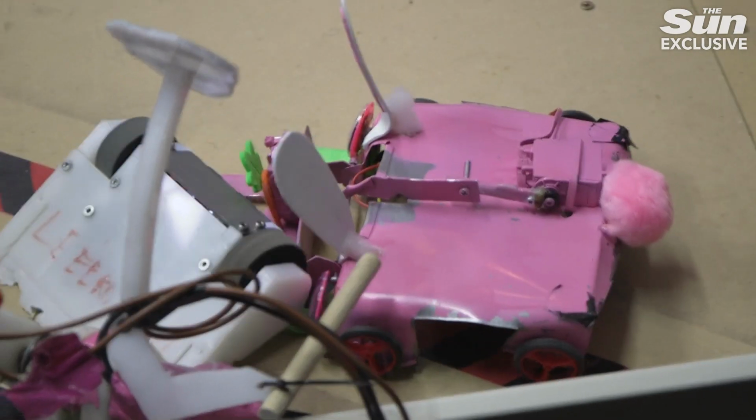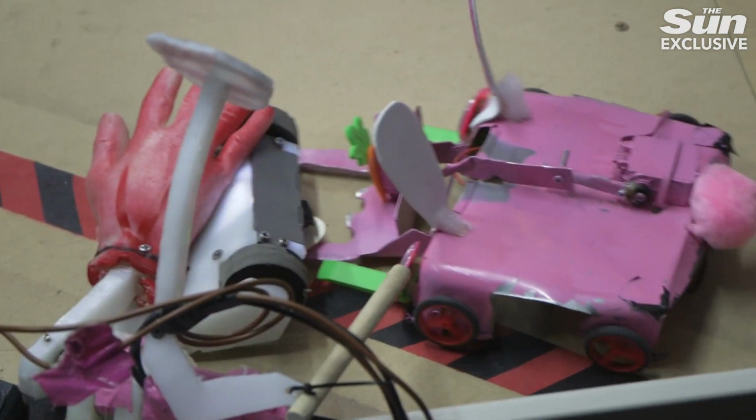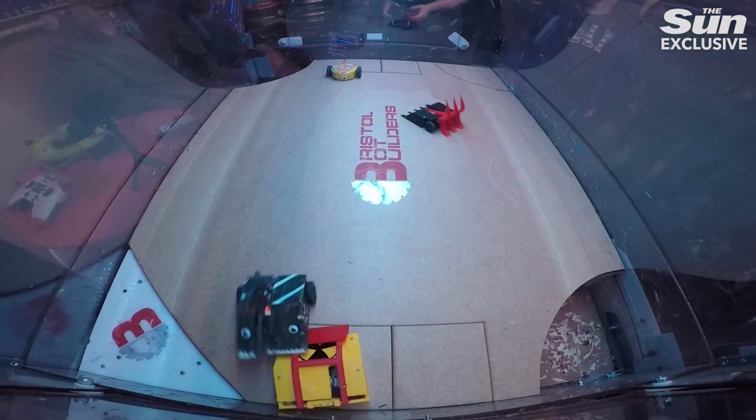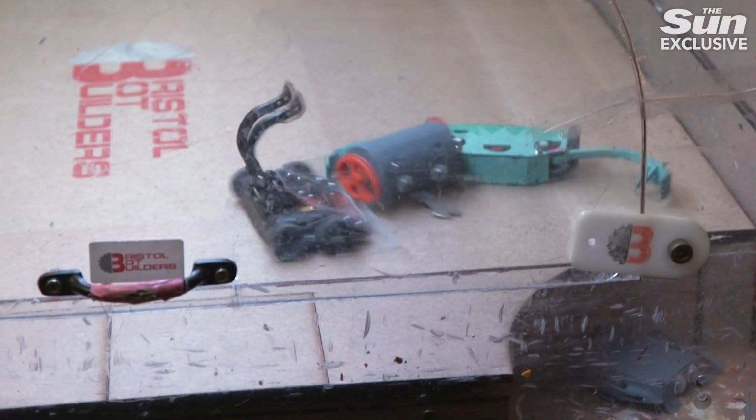Typically you have a time limit. You have 2 or 3 minutes to either completely knock your opponent out, so stop them from maybe being able to move, or knock them into the pit, which is a big hole in the arena. So you can be tactical and try and shove them in the pit, or you can try and tear them to pieces. That's sort of the 2 main ways of winning a fight. You'll get at least 3 fights, and the highest scoring teams will be going into the finals.